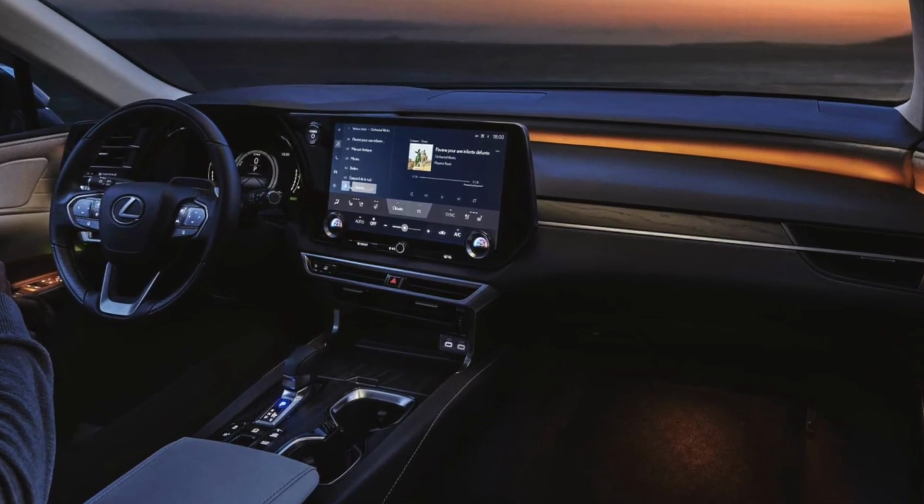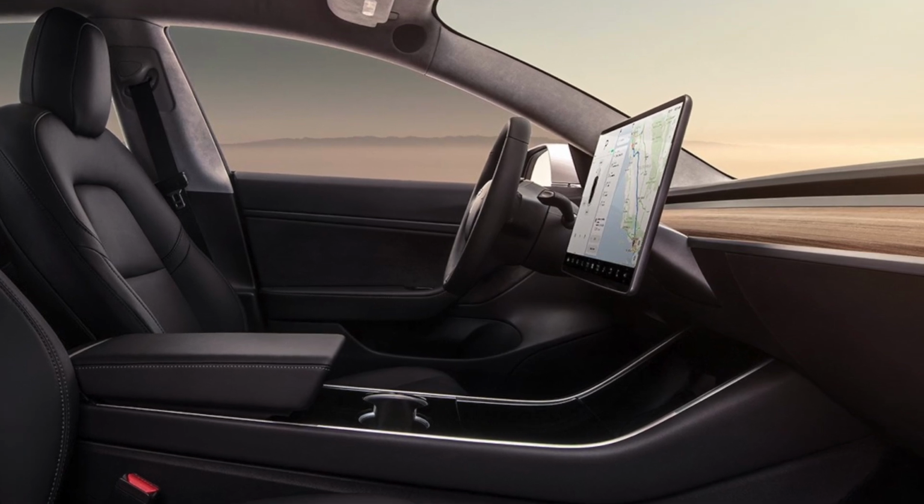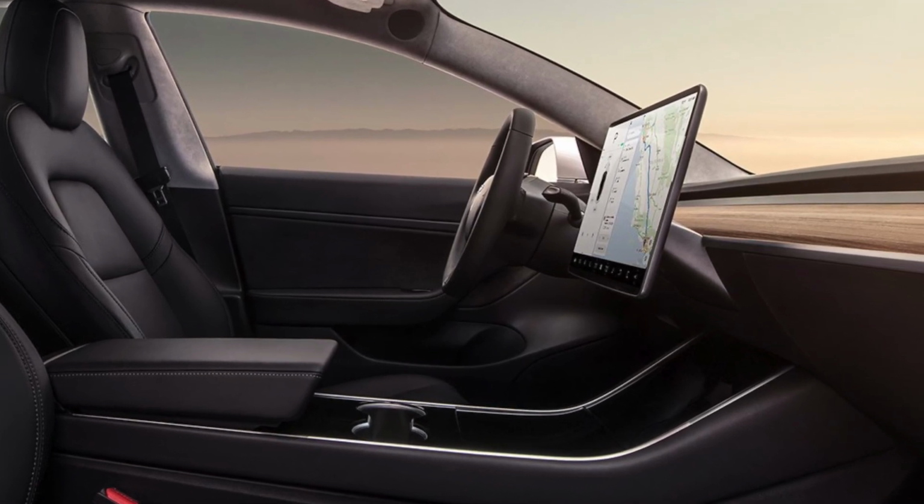but as soon as I stepped inside, it felt as if I was jumping in a 2000s vehicle. Whereas with a Tesla, even up to this date, the current Teslas, as soon as you sit inside it, it feels like you're in a futuristic car and there's just one display that you have to focus on and everything else is just made for you to drive.